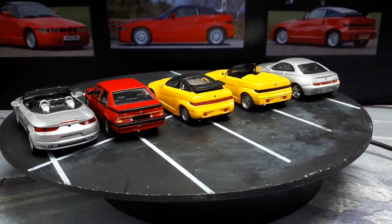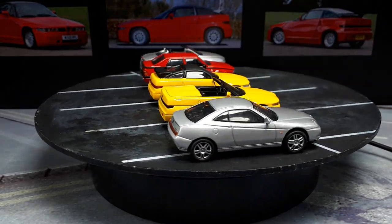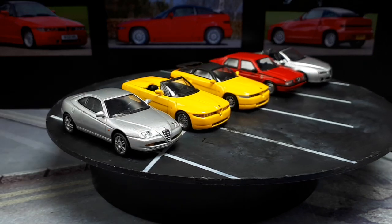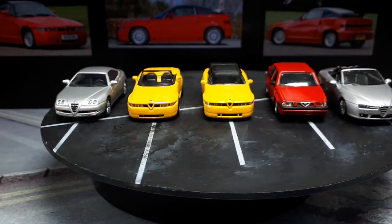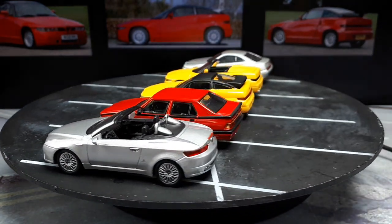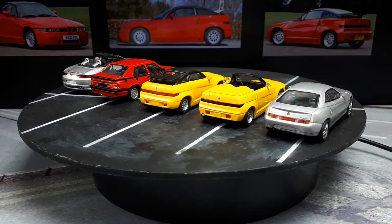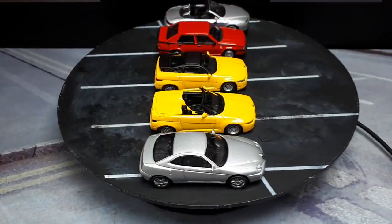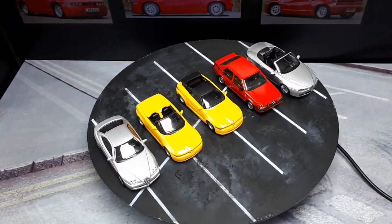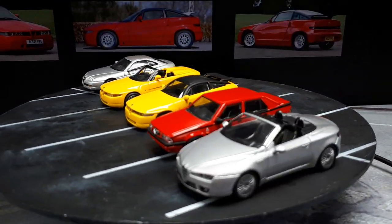I'm not really up on my Alpha knowledge, or really any brand's knowledge. Is there a more modern Spider that's not the 8C? The 8C is like a really expensive car. Is there a more normally priced Alpha Spider, like 2-seater? I wonder. I haven't bothered to look. I'm just thinking of this stuff on the fly. Alright, let's take a top look there. I do have 2 more cars though.